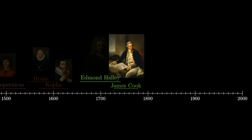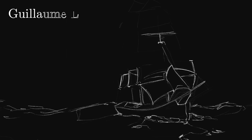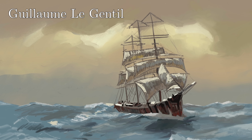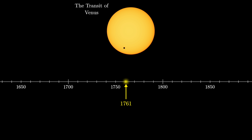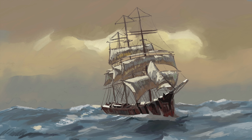It was Edmund Halley who originally came up with this idea, but sadly he didn't live long enough to see it come to fruition. Before moving on, I simply have to tell you the story of Guillaume le Gentil. He was another explorer also tasked with making one of these measurements for the transit of Venus. Specifically, he was going for the one in 1761, but he was delayed by the Seven Years' War and still at sea when the transit happened, so he was unable to make the measurement.